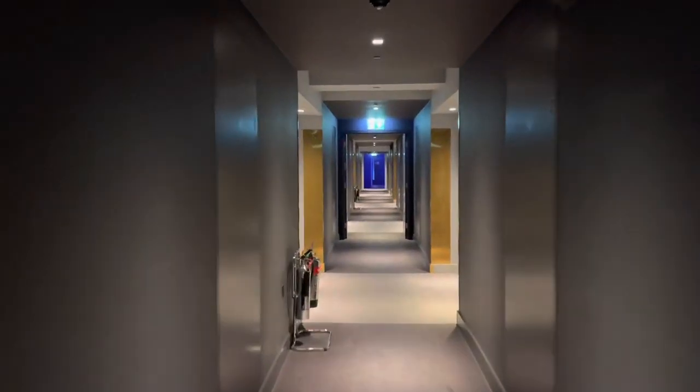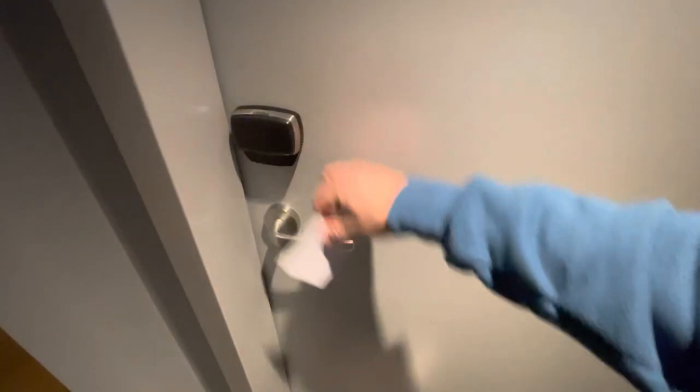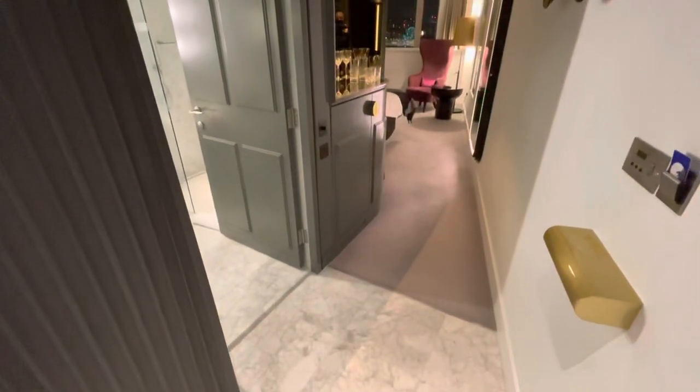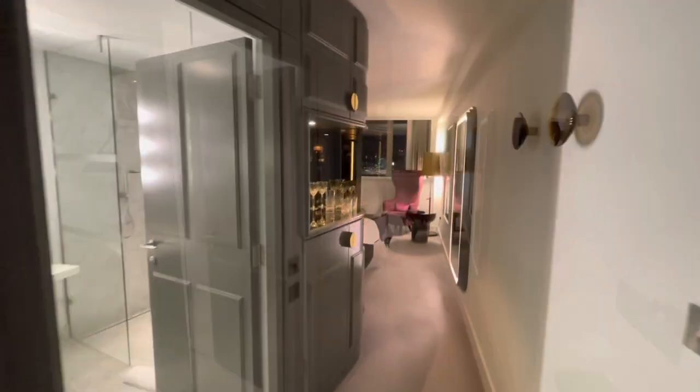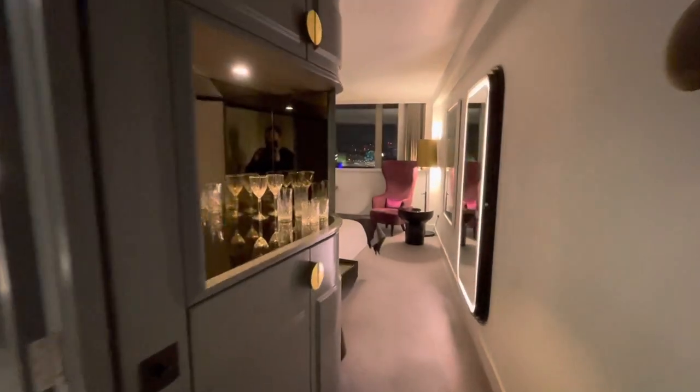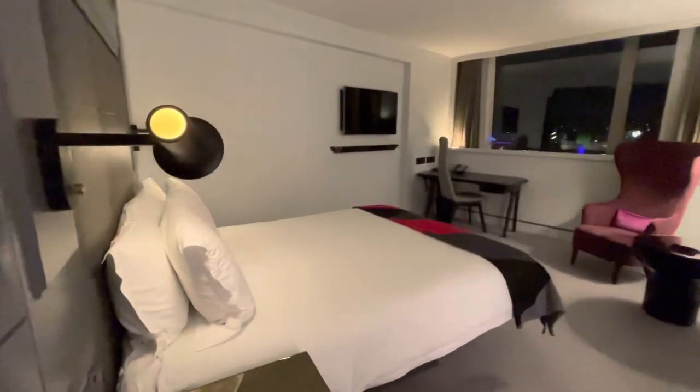I stayed in a superior room with views of the Thames, the London Eye to the west, and St. Paul's Cathedral to the east. I paid £230 for this room-only deal, which is comparable to other luxury hotels in the area with similar views, and indeed quite reasonable. Prices usually hover around the £300 mark, so make sure you do shop around. On this occasion, I found the deal on booking.com.